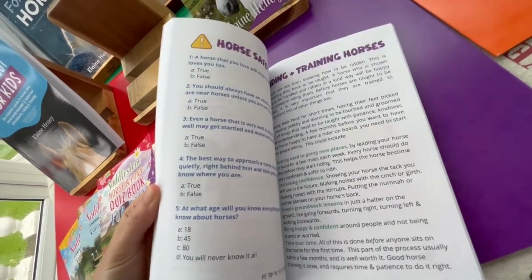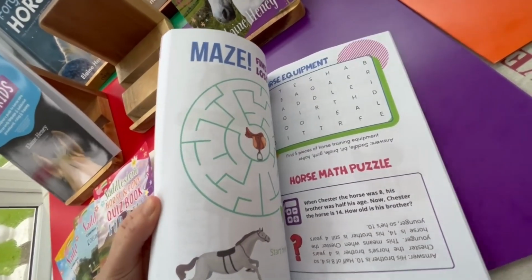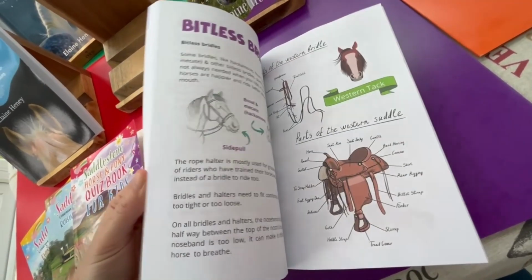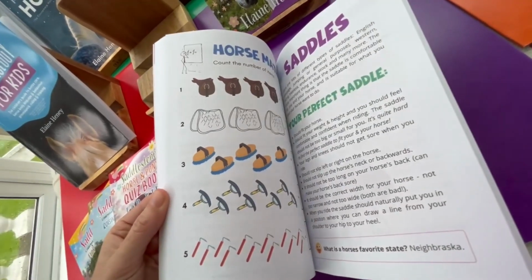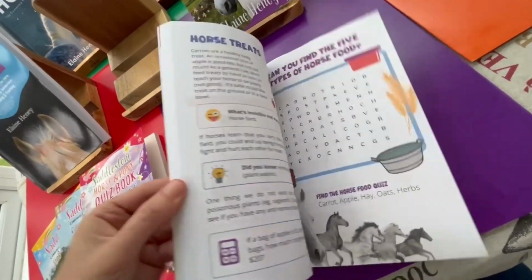There's a little word scramble. There's another true or false quiz. There's a maze. There's horse maths, so you can do maths horse style, practicing their numbers there. The little maze. So there's tons of things in here.